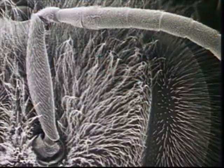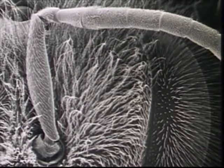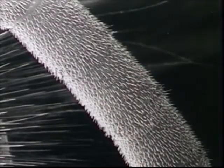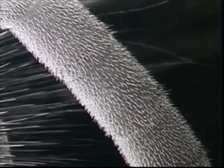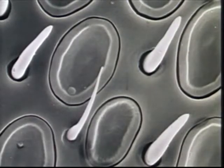The antennae are covered with receptors. Under the electron microscope, one can see many hair-like sensilla and pore plates. These pore plates are for odor reception. The odor molecules penetrate through the pores and excite the receptor cells that lie underneath.